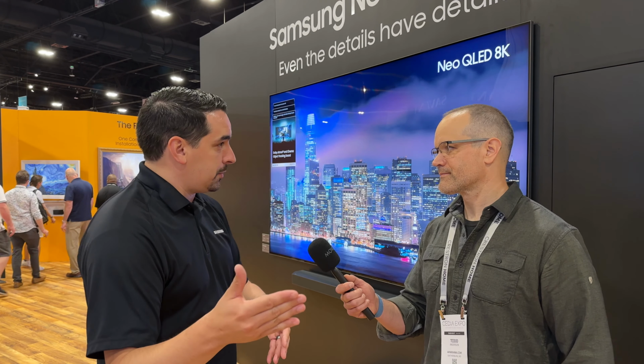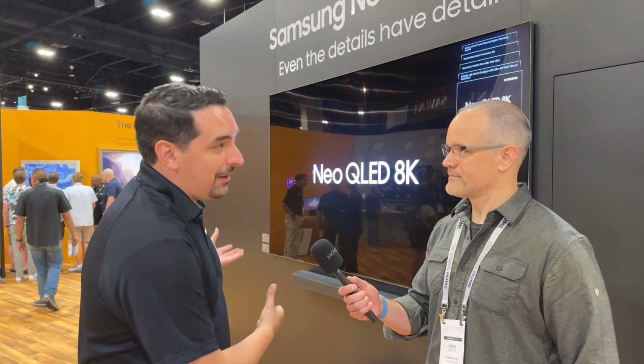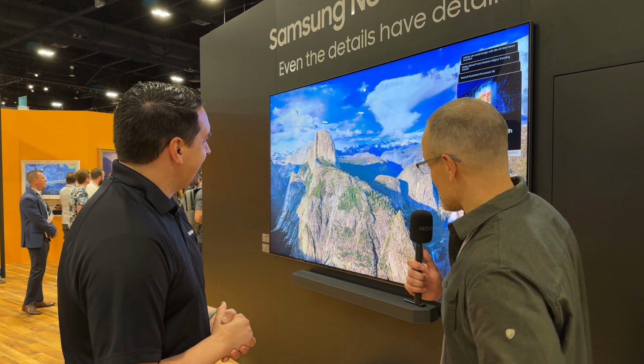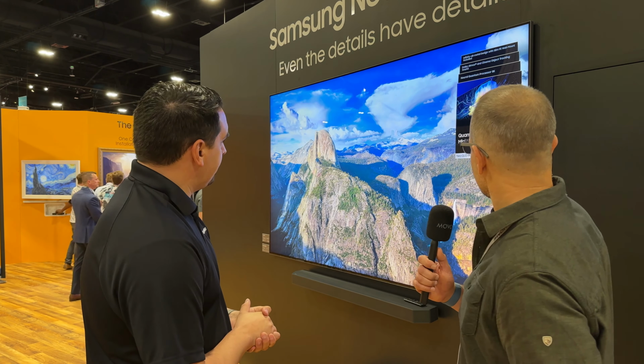Each one of them has a different responsibility, from edge restoration, fine detail restoration, your texture creation. Some of them are dedicated just to audio. Some of them are even dedicated to our gaming features. So it's a very powerful processor. So anything that you're watching is going to be upscaled to 8K instantly, and it's going to look awesome. Yeah. Are we seeing native 8K right here, or is this upscale? Native 8K. This is native 8K.